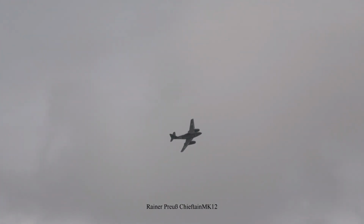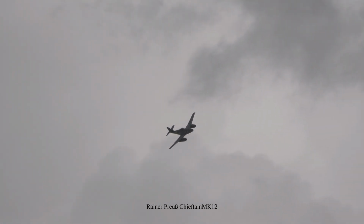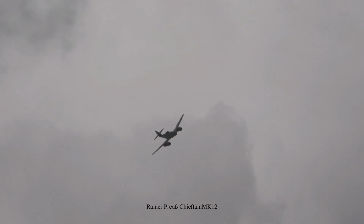Taking the air until March 1943. Such was the lead that Germany had obtained in Fredericksburg Pass, the remarkable shape of the Me 262.